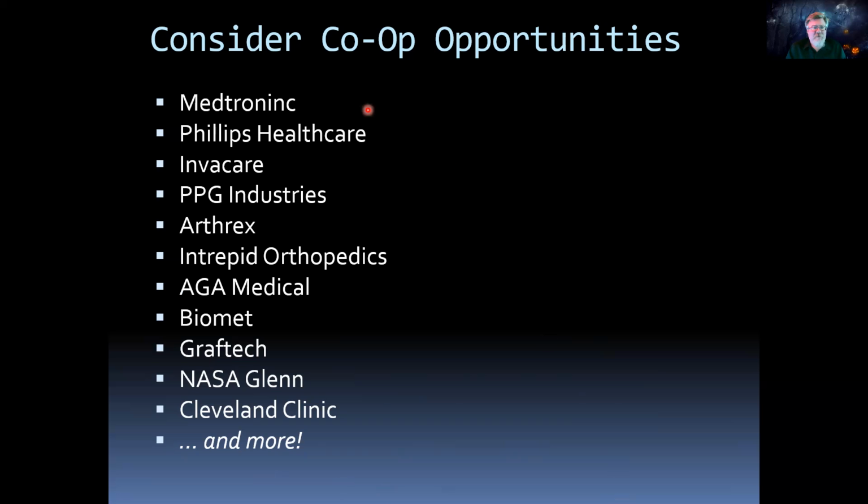So co-op opportunities. We've had people go to Medtronic, Philips Healthcare, Invacare. Invacare is local. Biomet, Massey Glen is local. Cleveland Clinic is local. So there are local opportunities, and there's also opportunities across the country. So if you want to get out of Cleveland, don't blame you. Great place to live, but sometimes you got to get away. So there are places to go where you can learn more about engineering and how to apply the engineering principles you're learning to real world devices and problems.